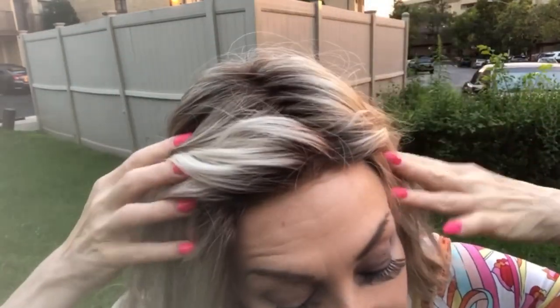And as you can see, the lace front with the color blended is very realistic. They could have put a few lighter strands closer to the lace, but I still think they did a beautiful job.